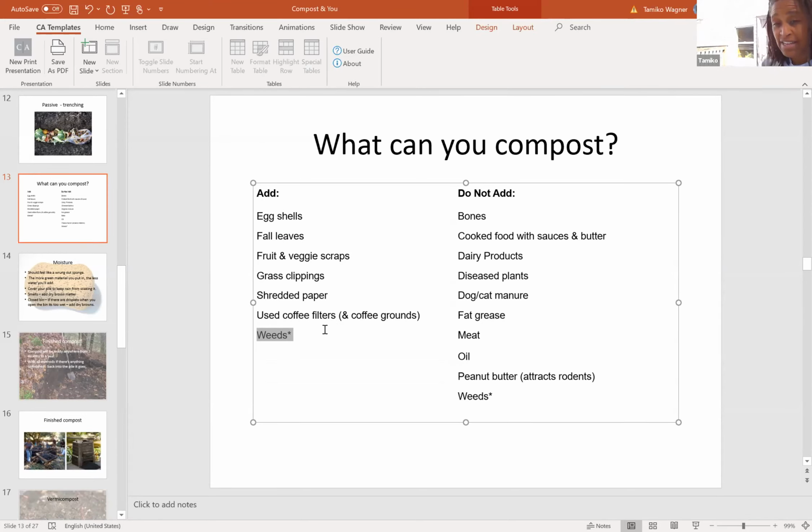Things not to add. So things basically that won't break down, right, in your trash or in your backyard. Oily things, bones, sauces, butters, fats. You don't necessarily want to put cheese in there.